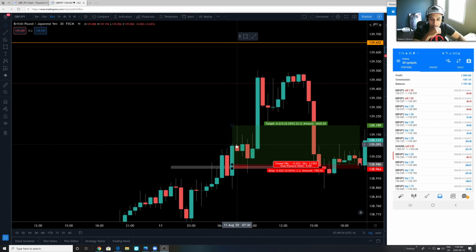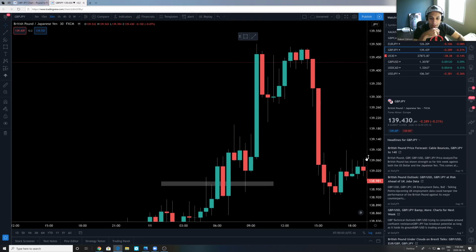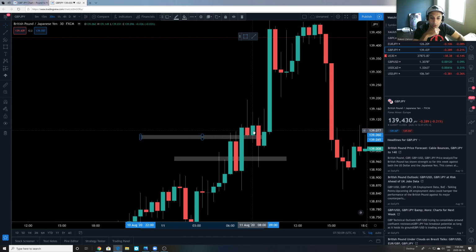So this is where we closed the first 3 positions before the NY opened, and then NY opened right over here. NY opened at this 30-minute candle, which let me just denote by a rectangle here. This was a 30-minute candle which opened right here with the NY open, and the candle after that went down and did a little deeper retest. At this time, we weren't in the market.